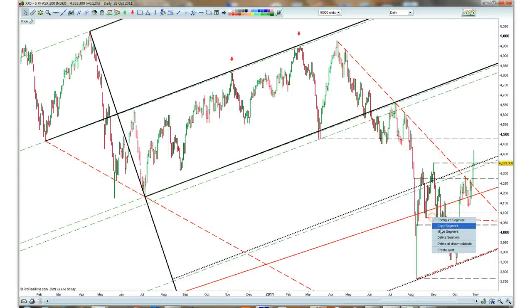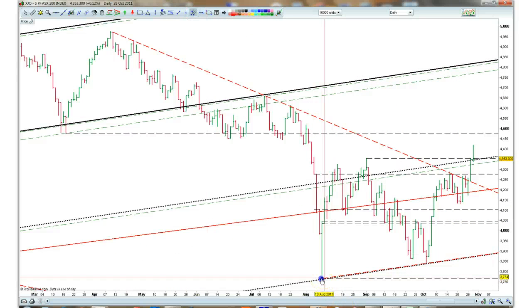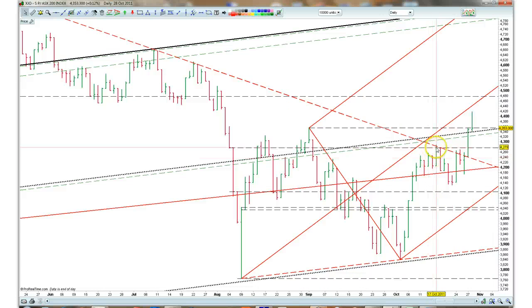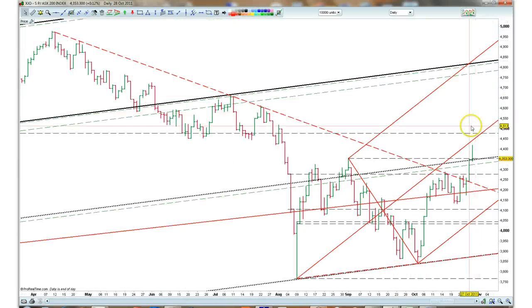That looks okay. I think get rid of this one here. And then what I've done is I've drawn another pitchfork there, which it seems to be missing the median line a bit, but it's a pretty steep pitchfork, having said that. But it's edging closer there, isn't it? We've also got a steep one that we had over here.